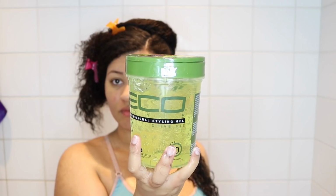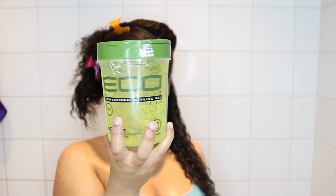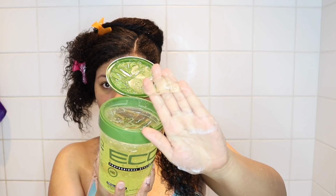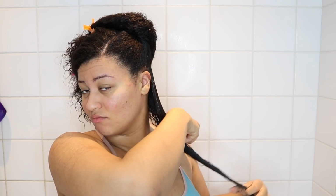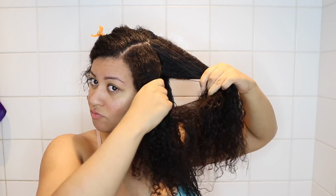I just rake that through my hair and then I take my favorite gel, which is the green Eco Styler gel, and I just rake that through my hair. Nothing special, but that's actually how I achieve my best definition ever. And I use my Tangle Teaser to distribute the product, but I always end up doing the raking method because the raking method just gives me loads of definition, shine, and just everything a hair tool cannot do, okay?